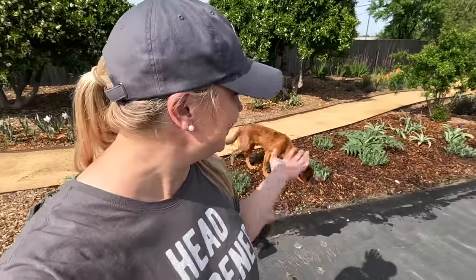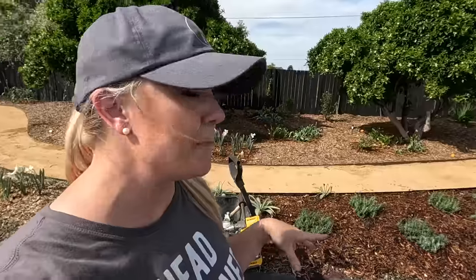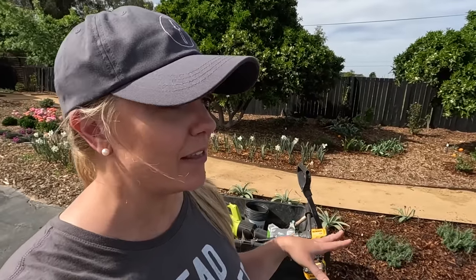Can you see me? I have no idea. I can't wait till I go and edit this video and it's just a complete mess. So I'm done. I think it looks really, really good and I'm so excited about it. I got 12 cardoon seedlings planted. I have a feeling they're going to get big. That probably was a little overkill, but you know, I'm just excited.